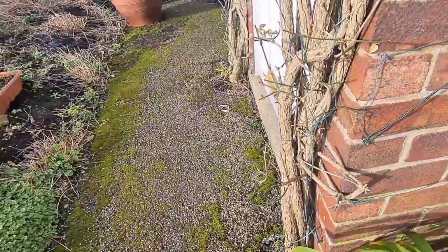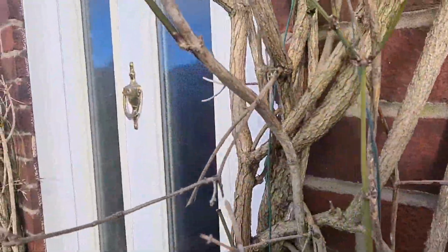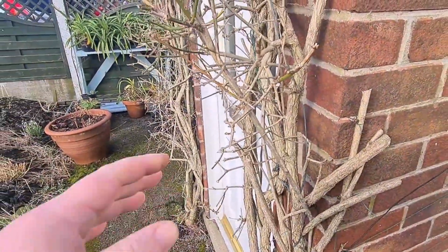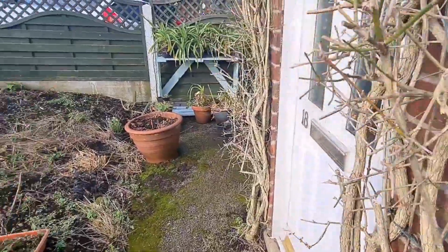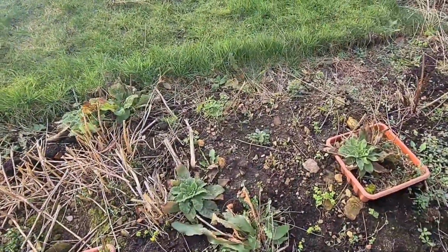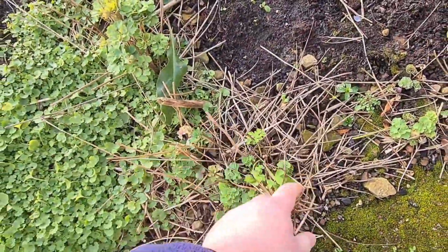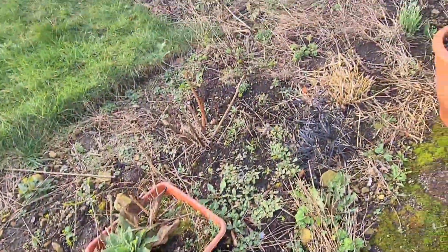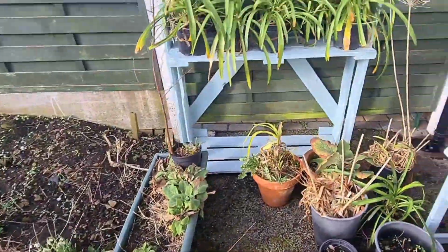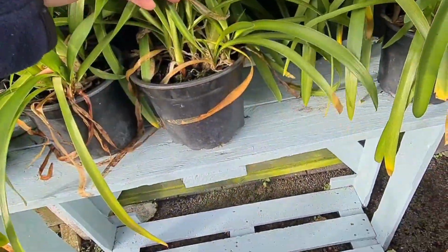We come round my climber, which I pruned at the wrong time of year last year, so it might die. I pruned it in the autumn, which you're not supposed to do. You're supposed to prune it just after flowering. My fault. We all make mistakes. Come round here. A nice row of aquilegias all the way down there. They're always one of the first to flower, so they should look great. Yes. Wow, my full collection here.